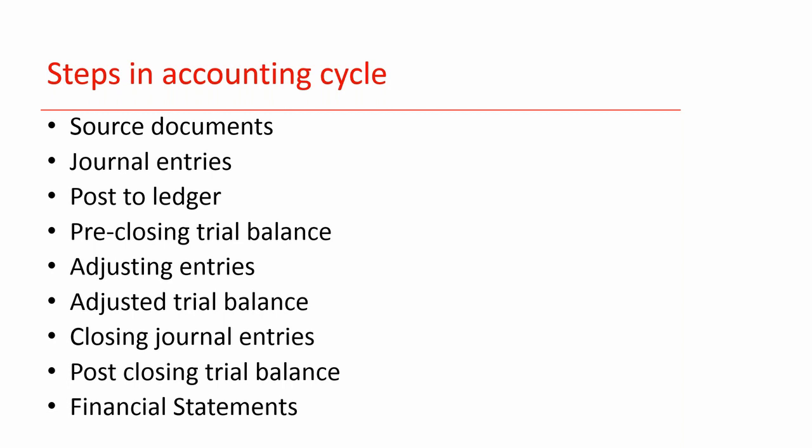Journal entries to be done, that's an accounting transaction. Post to ledgers, you set up your ledger books and you deal with it, or you have an accounting system. All of this is a cycle of what accounting is. You don't have to get into this. You just simply have to understand.